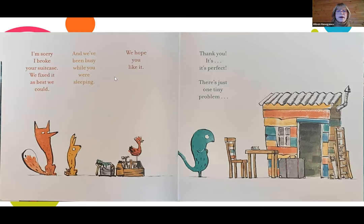But Green talks about another problem. There's just one tiny problem. You'd think that there are no more problems now. Green says, there's another problem. What could that be? We could ask our learners to think, what could be another problem?